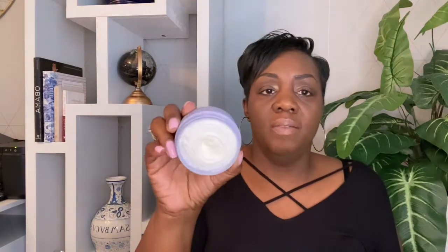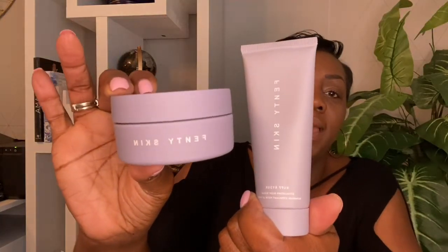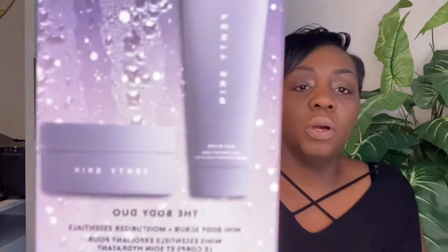And I tend to like Fenty products. I mean, I love the body butter. I like this. This doesn't really have a smell at all, and I like that. For a $15 investment, I really didn't have anything to lose. But again, this is the Fenty Body Duo. I purchased this from the Fenty website. Just another thing I bought this month in March.